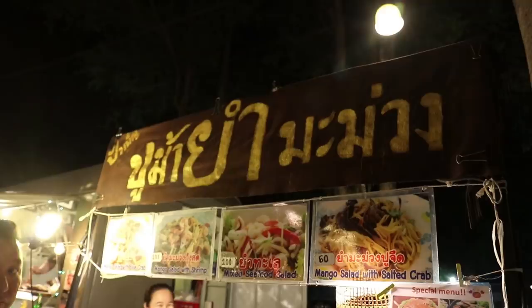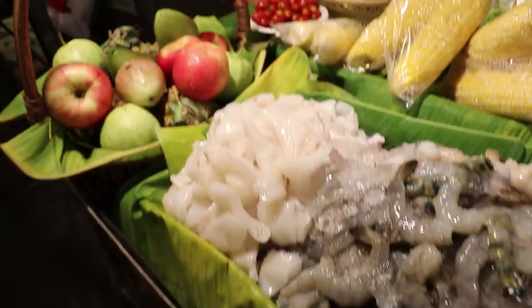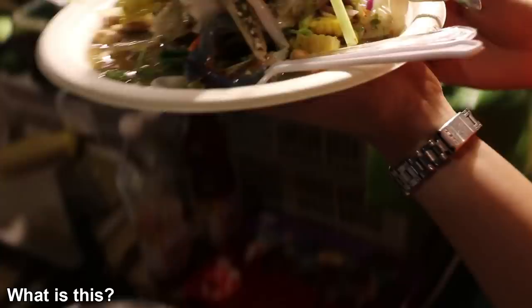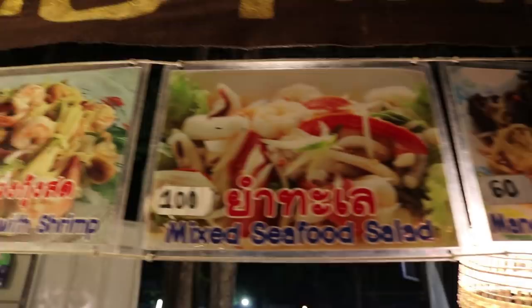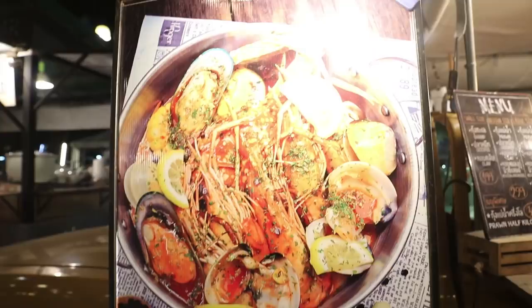Oh, seafood salad. Clams, salted crabs, blue crabs, prawns, squid. Yummy, yummy. That does look good. Salad with raw blue crab. Also, they've got mango salad with shrimp, mixed seafood, mango salad with salted crab. Right next door to the rib shop, more seafood there. Well, that looks rather good.